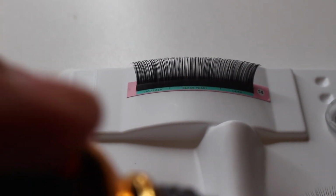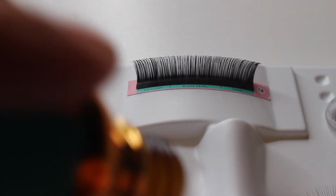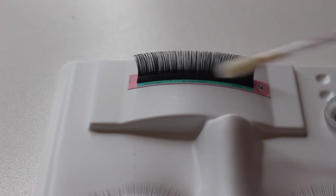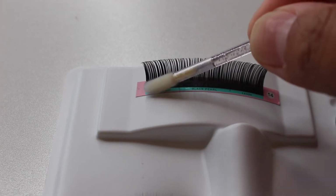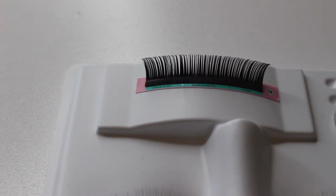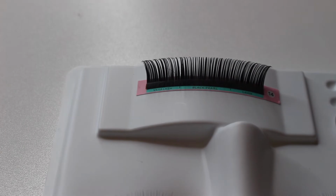A little bit, little dot. It's on here, and then I rub it across, just like that. You can put on natural lash. I don't. I put it on the lash extension, and if I have to, I go in with my fan to dry it.